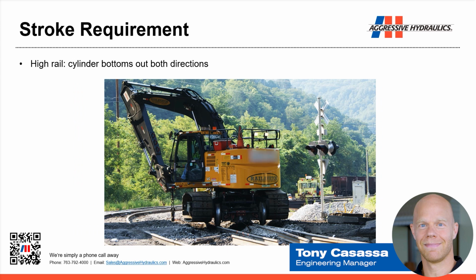In other cases, for example a high rail, the cylinder, most of the time it operates, fully extends and fully retracts, so the cylinder bottoms out in both directions. So when the high rail gear is put down, the cylinders fully extend to get the tracks as far off the ground as possible. And when the cylinders retract, they lift the high rail gear up and continue lifting until the cylinder bottoms out, to get them as high as possible away from the track.